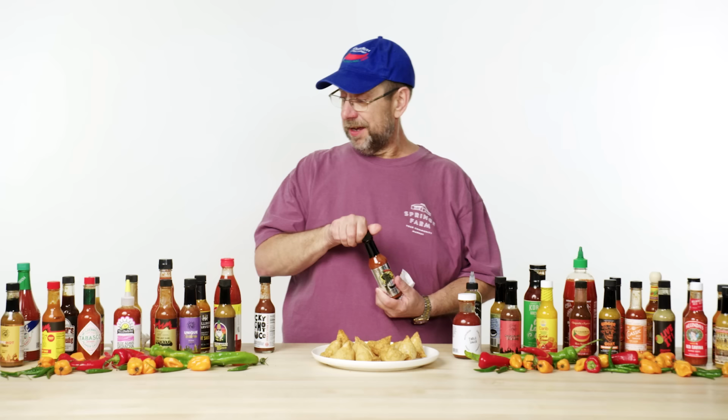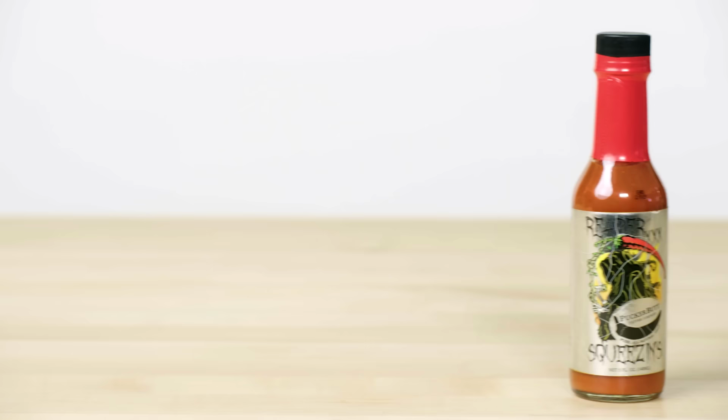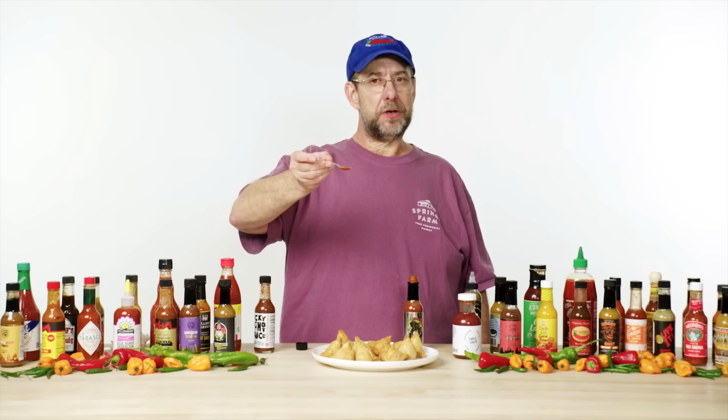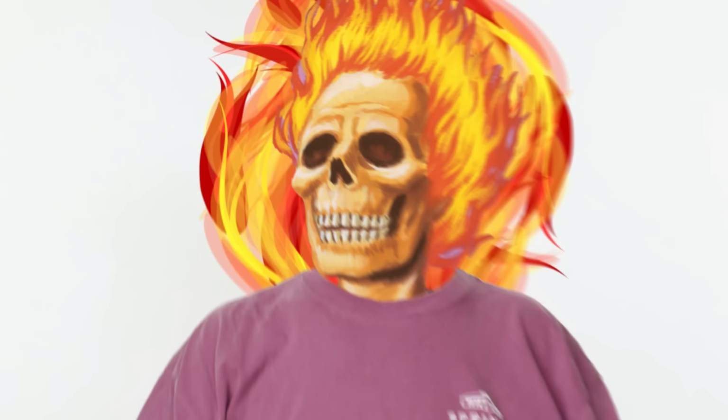The only thing that's gonna heat me up even more right now is adding a little bit of Reaper squeezins on the top. I use Reaper squeezins on everything. It is horrid. Don't do this at home. This is only for people who are professionals. Boom. That is an amazing sauce. And if you're just trying sauces like Tabasco and Cholula and that, don't go anywhere near Reaper squeezins.